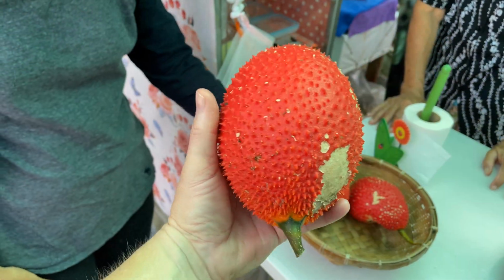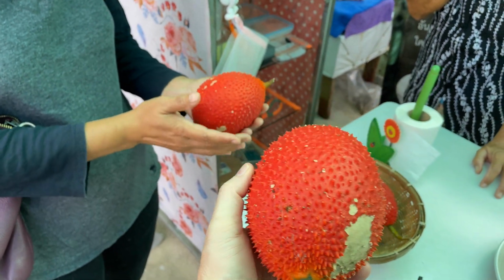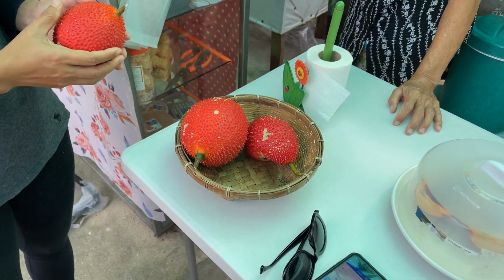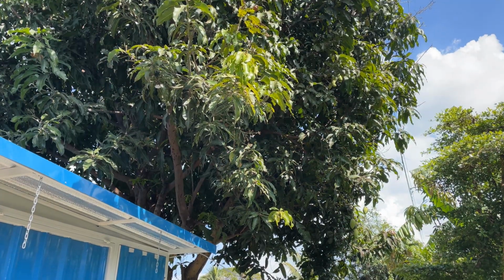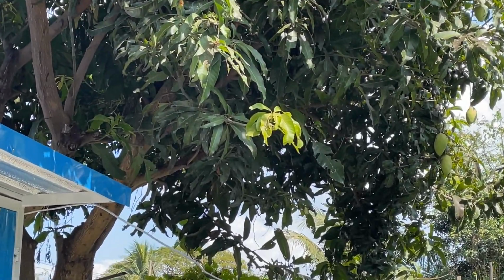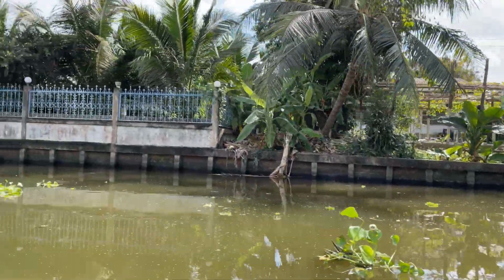So here's the fruit itself. It's got the little spines. They're a little pokey, but not too bad. They can even make soap out of those. So the lady's here. She has some soap that you can buy. Right next to it here has some mango trees. You see the mangoes growing out on the vines. So that's the little farm there.